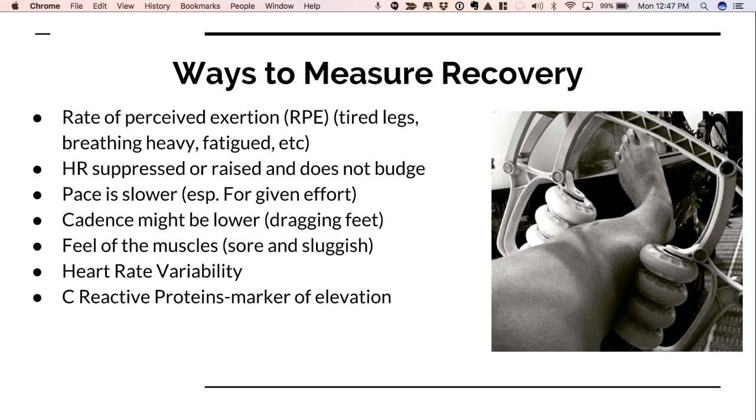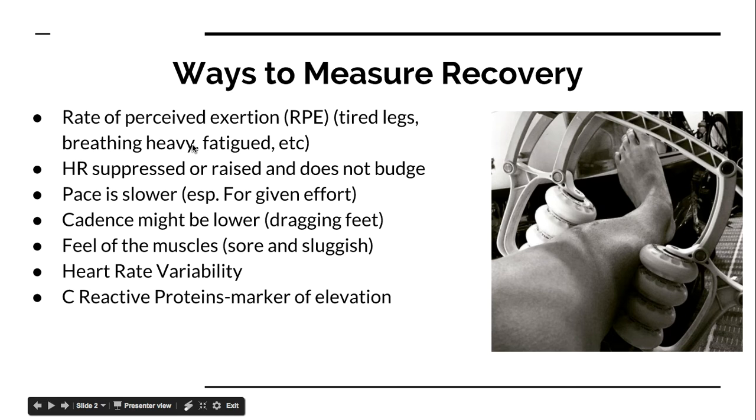Now, ways to measure recovery. You have the rate of perceived exertion, or RPE. So do you feel your legs are sluggish? Are you breathing heavy? Do you feel fatigue? Do you feel mental lethargy? Is your heart rate suppressed, or raised and does not budge? I know there have been plenty of times where I've gone out for a run and I can't get my heart rate above 140, which is really low for me. But there have also been times where it's been overly high. I've woken up and my resting heart rate is 65 beats per minute, which for me is very high.